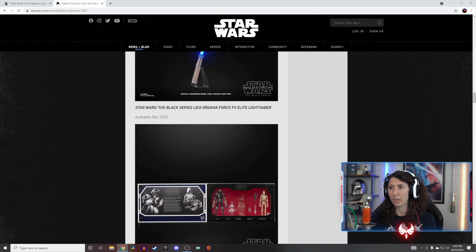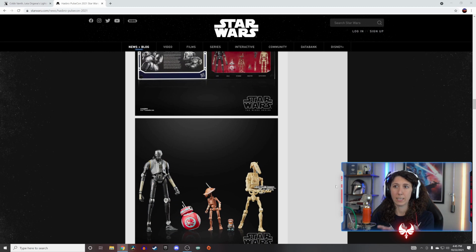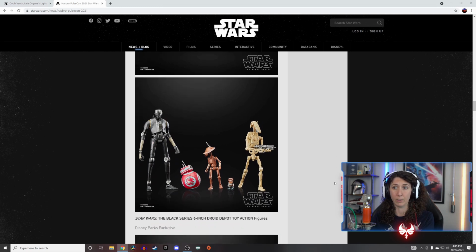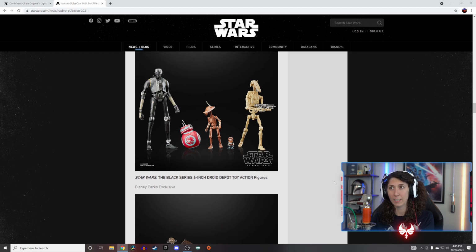Outside of that, we got just a lot of action figure stuff. A couple things. K2SO, I'm so excited we're getting that. I love K2 so much. This is going to have the whole Black Series 6-inch Droid Depot toy activation. So all kinds of droids here.